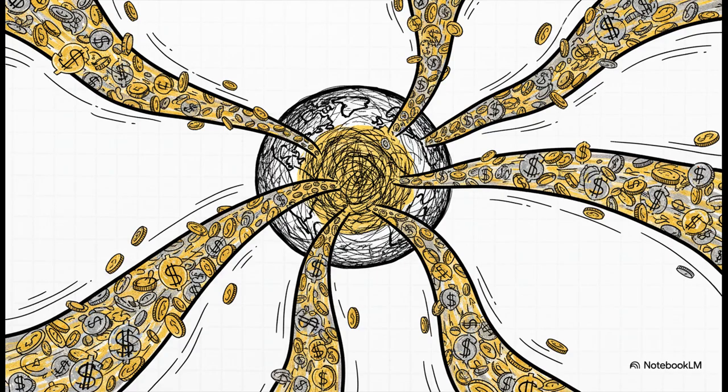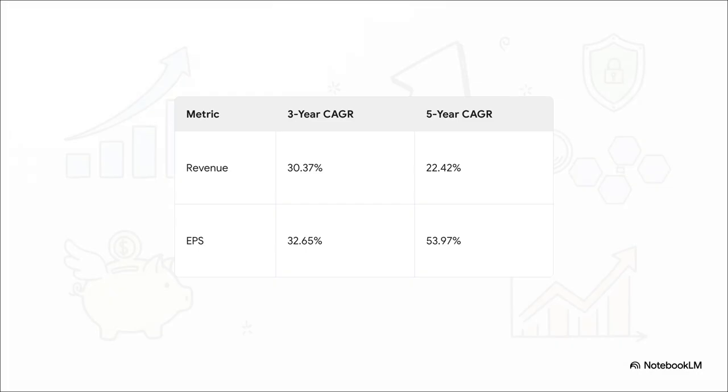We aren't talking about some hot, high-growth startup just finding its footing. We are talking about a globally entrenched entity moving hundreds of billions of dollars. To put that into perspective, that is roughly the GDP of a small country flowing through their systems every single year. And these numbers illustrate how this growth isn't just a sudden fluke or some random one-off spike. Look at the consistent double-digit compounding over the 3- and 5-year horizons. Their 5-year revenue compound annual growth rate, or CAGR, sits at a really robust 22.42%.